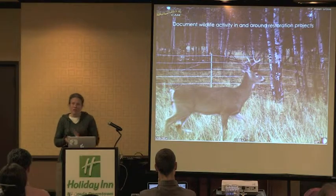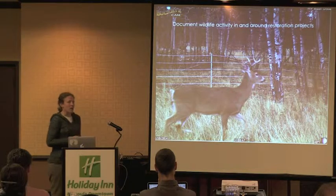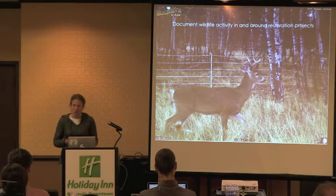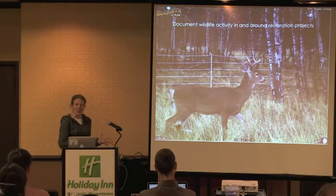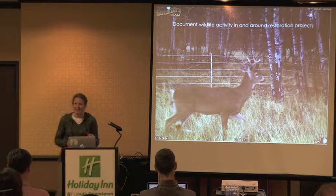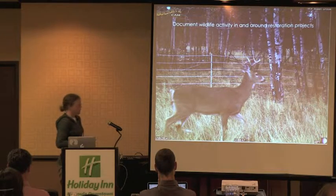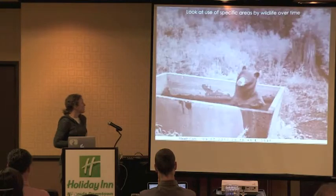Here are a couple of the more practical applications of this camera network, like documenting wildlife activity in and around our restoration projects. This is an enclosure on the floodplain. It looks like a pretty low fence to me that a deer can jump. Are the deer getting in there or are they not? Here's a deer walking by our enclosure.